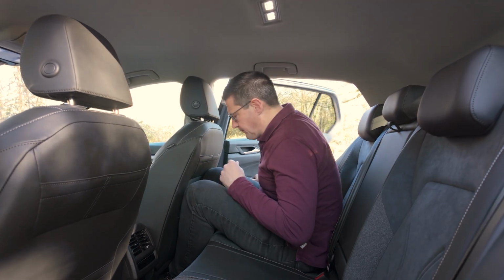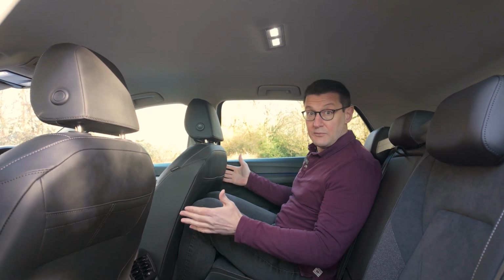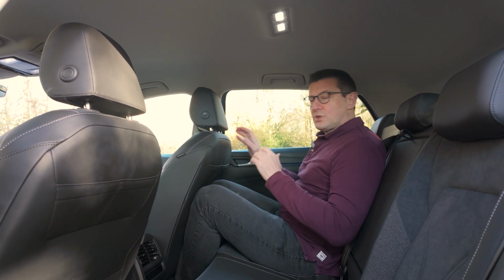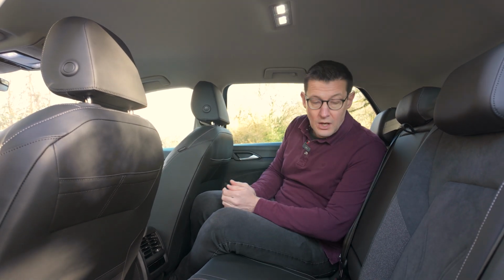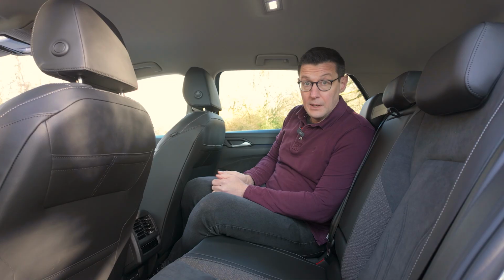So, for a hatchback of this size, I think rear seat space is pretty good. You've got to remember that I'm 6'3", the driver's seat here is set up for me, so if you had a driver of a more average size, then you'd have plenty of room. If you're travelling with children rather than passengers, then you'll want to use the ISOFIX mounting points. There are fittings for a child seat on either side in the back of the car.